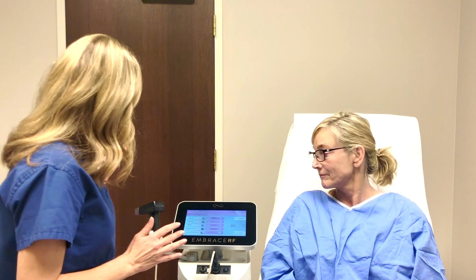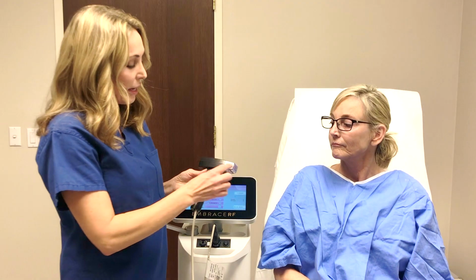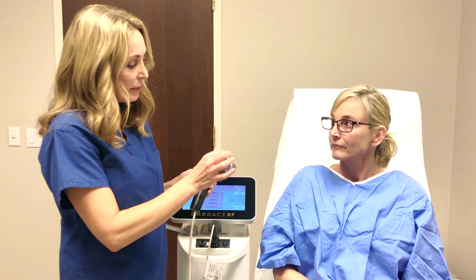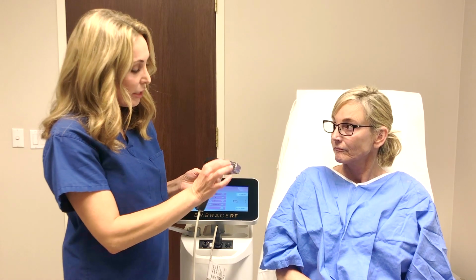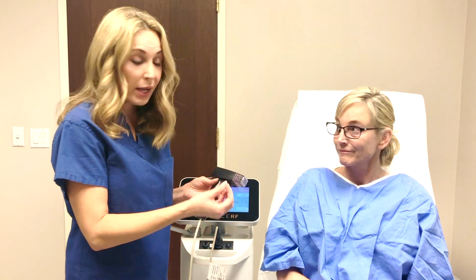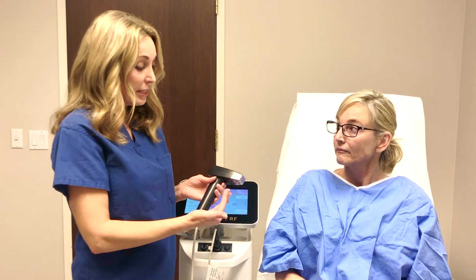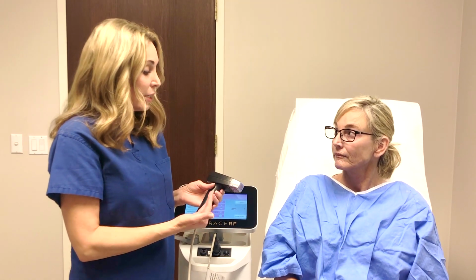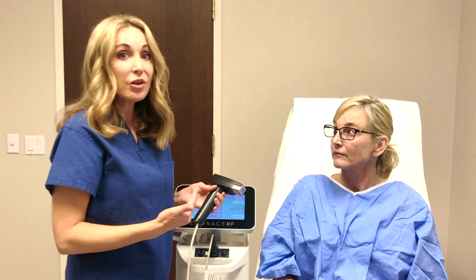And so this is what the device looks like. I just want to show you. It's just a little handle, and then out through this little handle comes these very fine radio frequency pins that emit energy deep into the dermis and into the fat as well if we vary the depth for it to do that. Now, it's really wonderful because we can vary the depth and we can vary the energy. So you can make it a very light treatment, or you can make it a much heavier treatment depending on what your needs are.